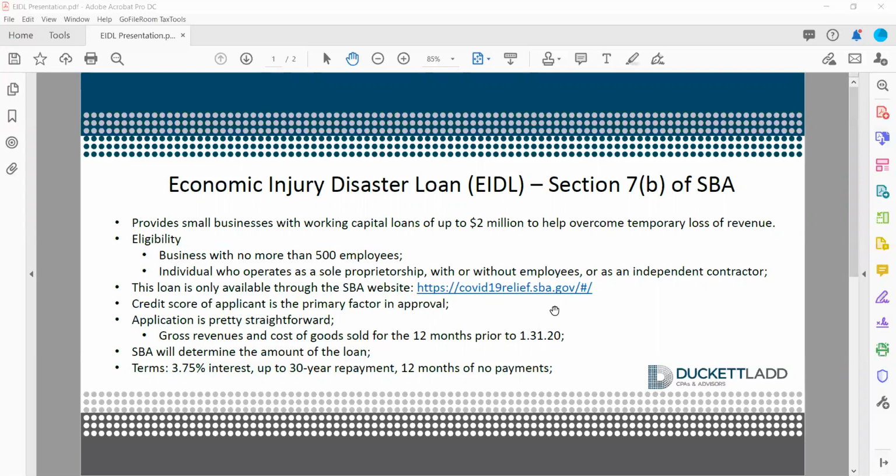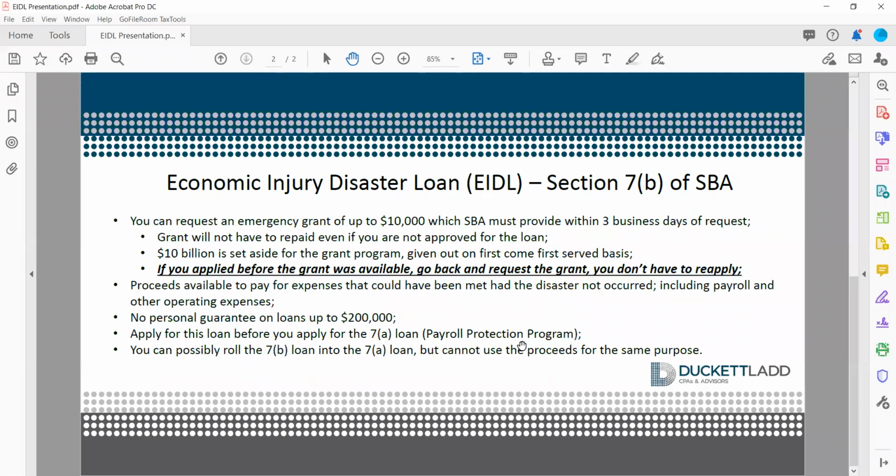But it does have pretty favorable terms. It's got a 3.75% interest rate, up to 30-year repayment, and also 12 months at the beginning of no payments. So very beneficial terms there. One interesting part of this 7B loan is you can basically request an emergency grant of up to $10,000, which the SBA must provide within 3 business days of that request.